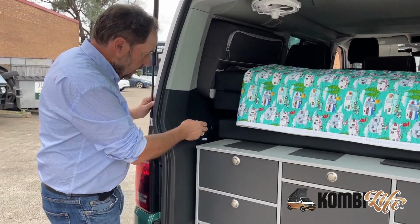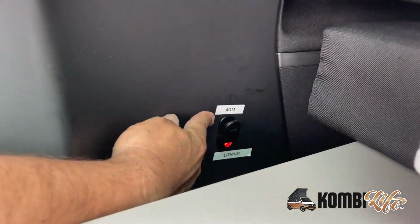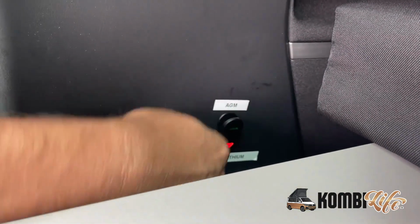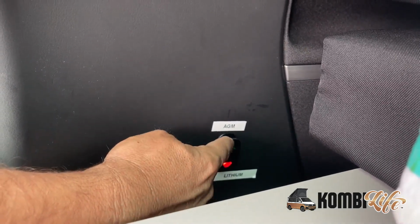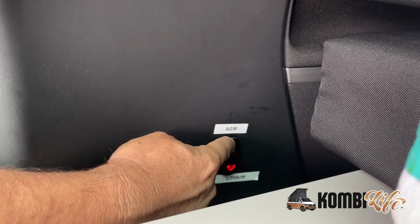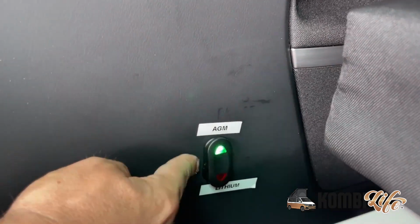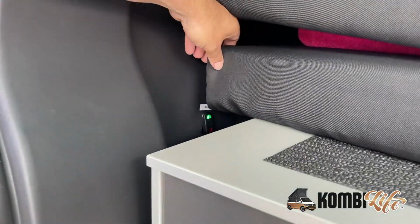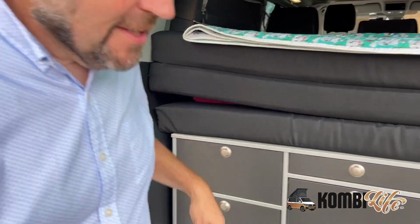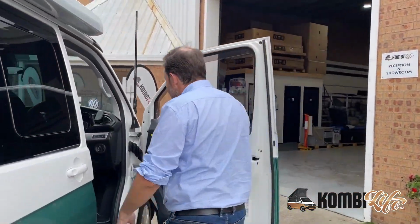Let's have a look here. We've installed here a switch. So we have the AGM battery, which is under the passenger seat, which comes with every California in Australia, and the lithium battery here. And we can flick that over to AGM. So now our solar panels are charging the AGM battery. And let's now go and check inside the vehicle and see if the Volkswagen computer is telling us anything about the charge.